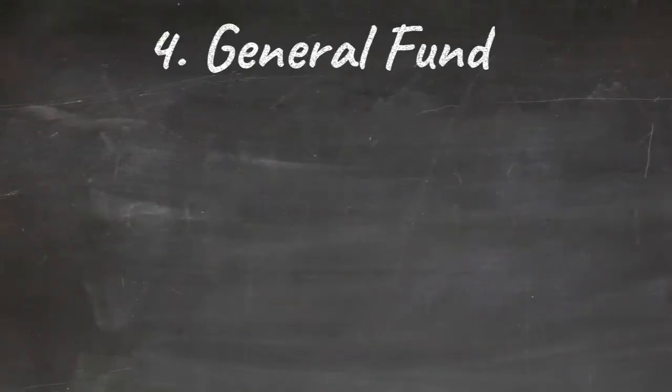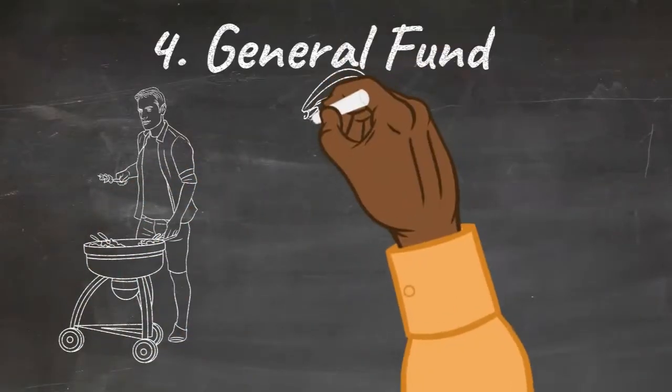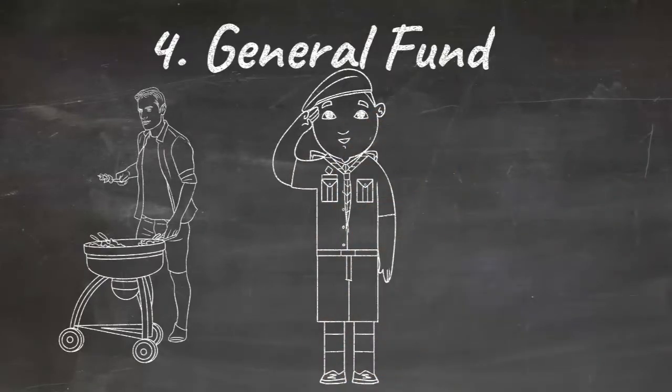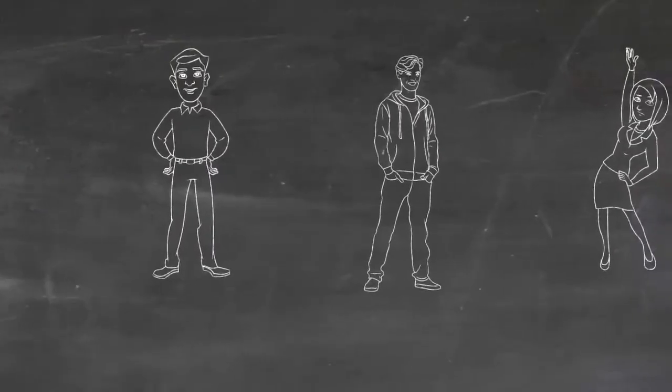Do you want to do a cookout? Bring it up under new business and tell them, General Fund please. Would you like to support a scouting event? Dip into that general fund. The JROTC needs new Honor Guard rifles. That's right, you guessed it. Use the general fund.